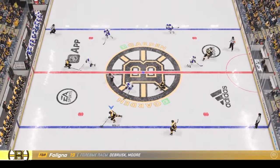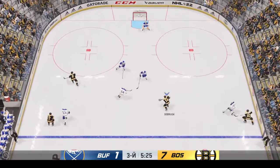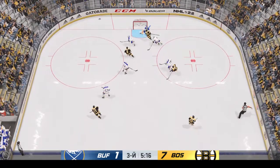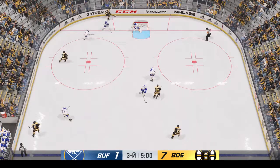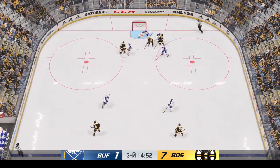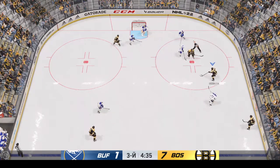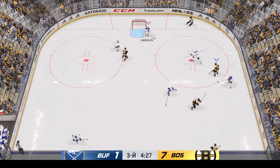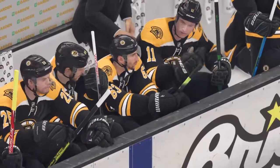Nosek's won the draw here in the neutral zone. Long reach breaks up the momentum. Nothing! You kick yourself in the tail after you miss a chance like this. Has to be on the net. Denies him! Anderson's brilliance on display here. Great scoring chance, and he turns it aside. And the goalie covers up for the whistle.